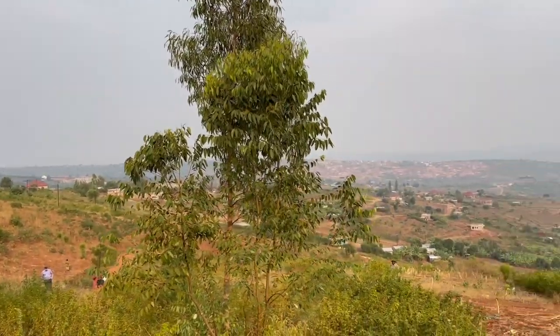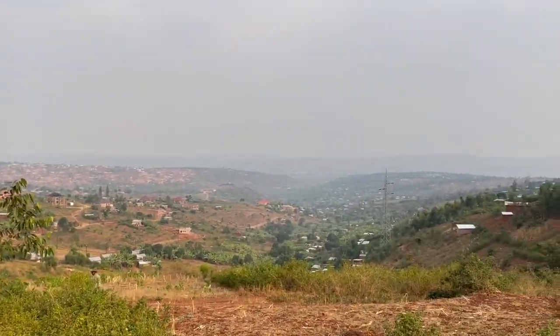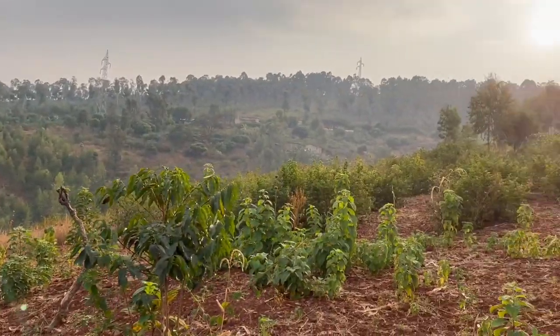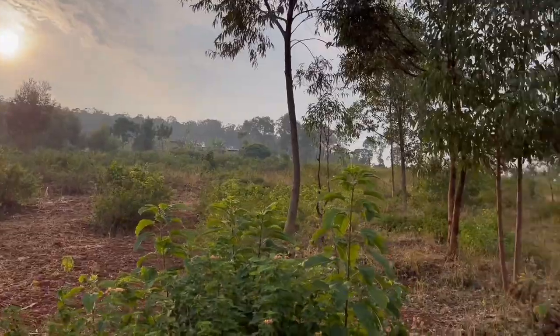And this is the view of the plot. It's really nice. And this is all the way up, sun setting.